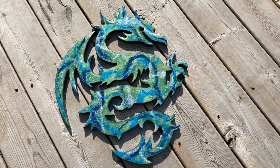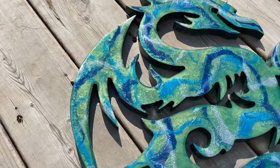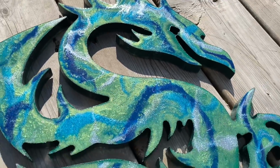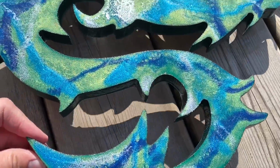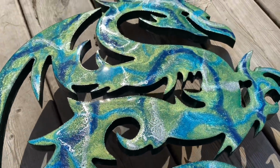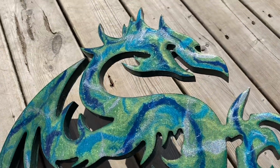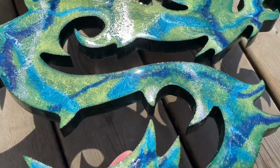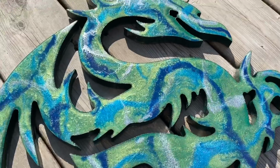All right, let's start off with the dragon. Now, I was skeptical with the colors that the client chose, but I gotta say, I am pleasantly surprised. I'm so happy with this. It's got a green base with two shades of blue and this awesome silver. Very happy with this piece.